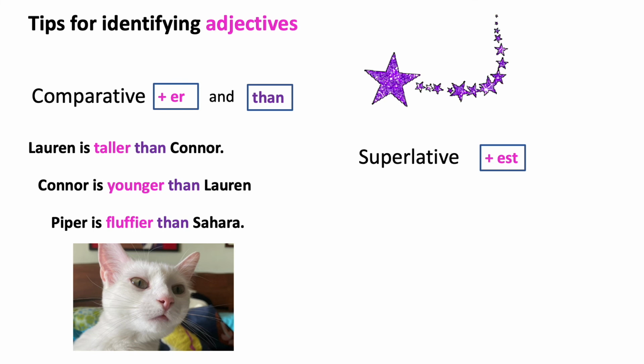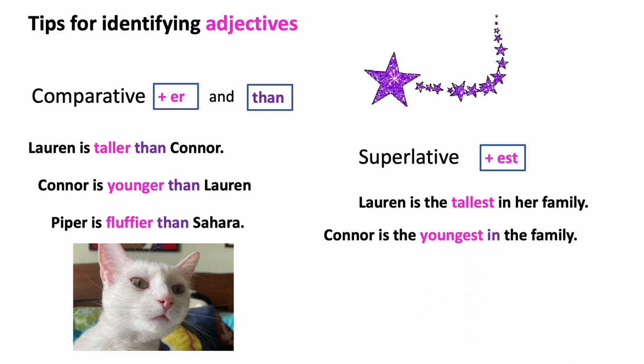Ready? Here we go. Lauren is the tallest in her family. And she is. She's taller than her mom and her dad and her brother. So she is definitely tall. How about Connor is the youngest in his family? And that's true. He is the youngest in the family. Piper is the fluffiest of the cats. And that is very true.